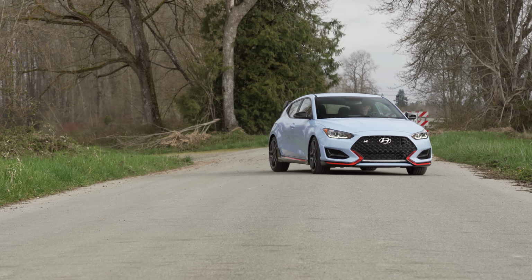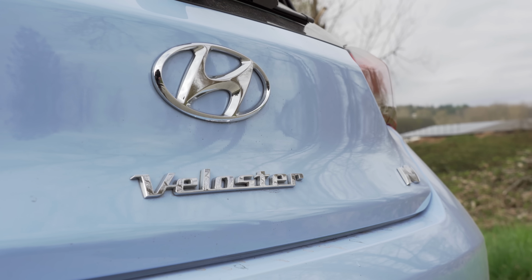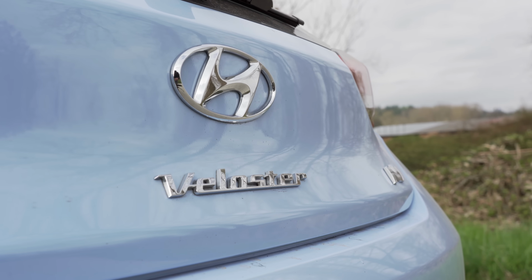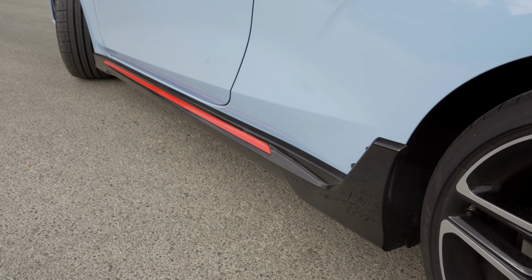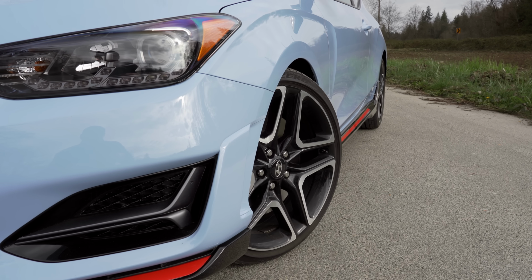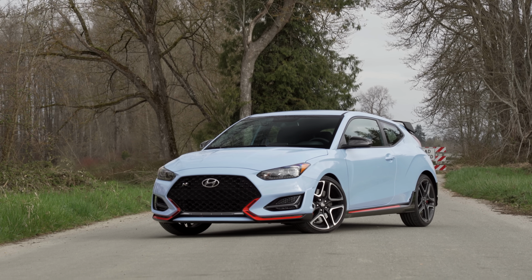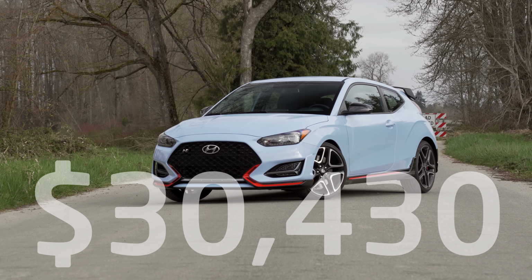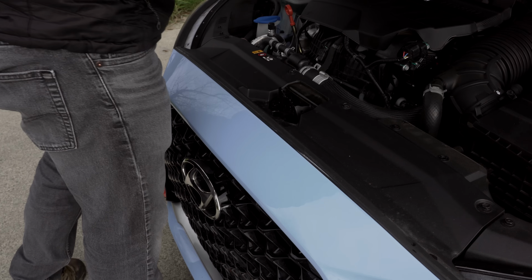This isn't your average everyday Hyundai Veloster. This is in fact the Veloster N. You can tell just by looking at it, this is something special. From the big wing and aggressive side skirts to the sleek alloys housing oversized Brembos. The price also gives it away as something a bit more than your average compact. As you see it here, you're looking at $30,430 US, including delivery.